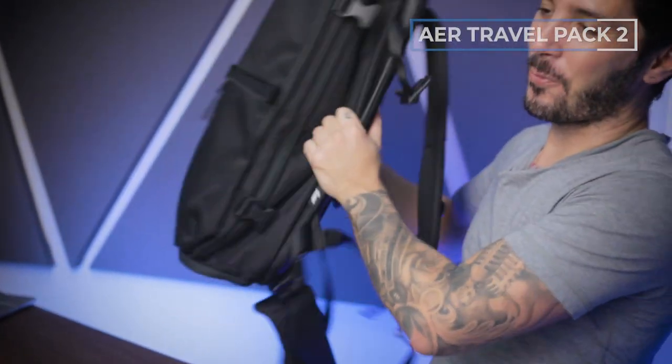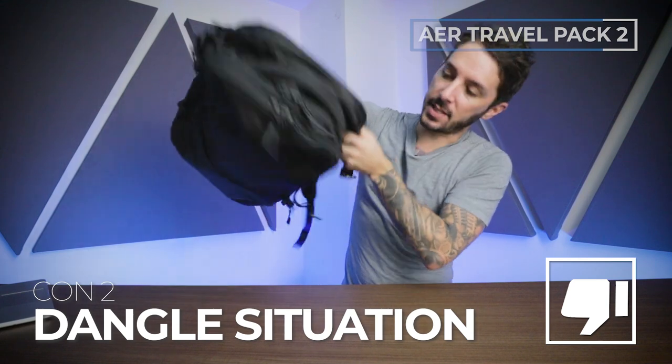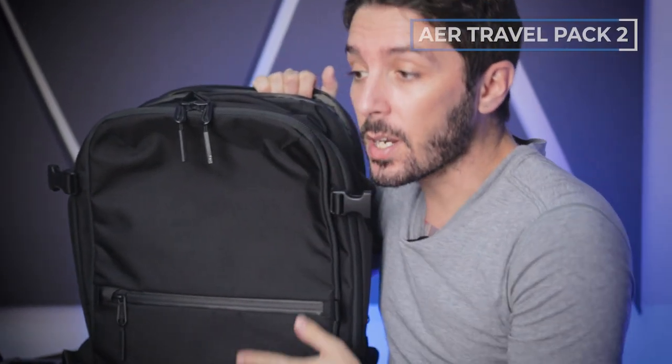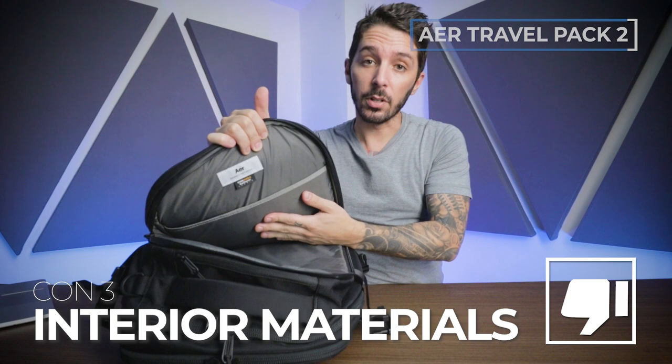Con number two, you just got a lot flying around with this bag. You got the compression straps and air zips. It's just not the most seamless sort of travel experience. You know what I mean? I hope so. And con number three is that while Aer really splurges on their exterior materials on some of their packs, I think they really cut some corners when it comes to their interior materials.